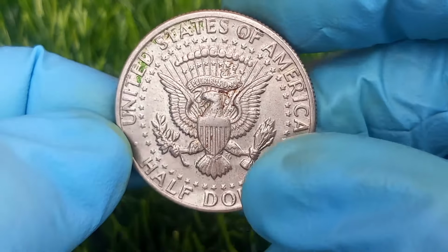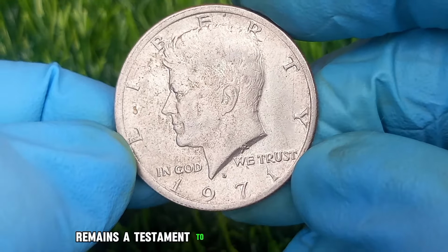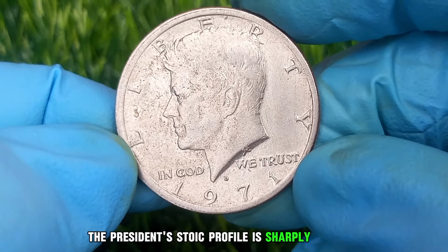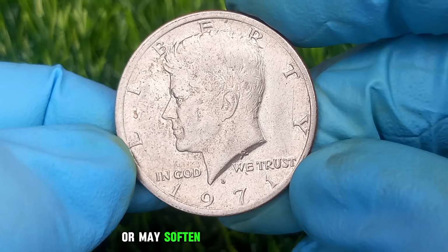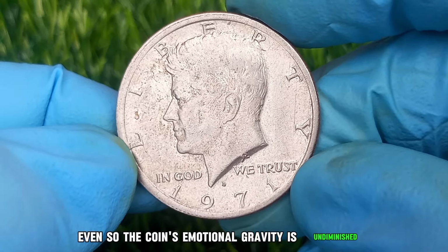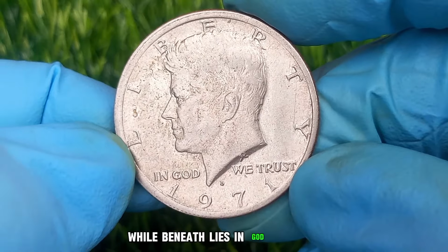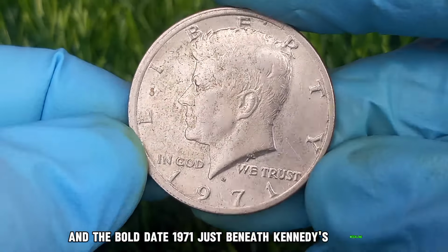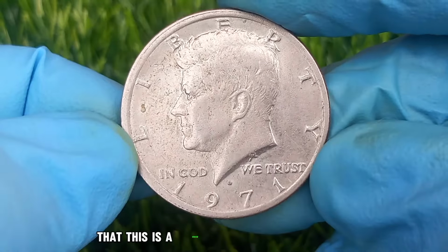On the obverse, Gilroy Roberts' powerful portrait of John F. Kennedy remains a testament to American hope and resilience. The president's stoic profile is sharply detailed in higher-grade coins, though in circulation condition, wear may soften the hairlines and jaw. Even so, the coin's emotional gravity is undiminished. Above his head arcs the word Liberty, while beneath lies "In God We Trust," and the bold date 1971. Just beneath Kennedy's neckline, you'll see the all-important D mint mark, your first clue that this is a Denver-born version of history.